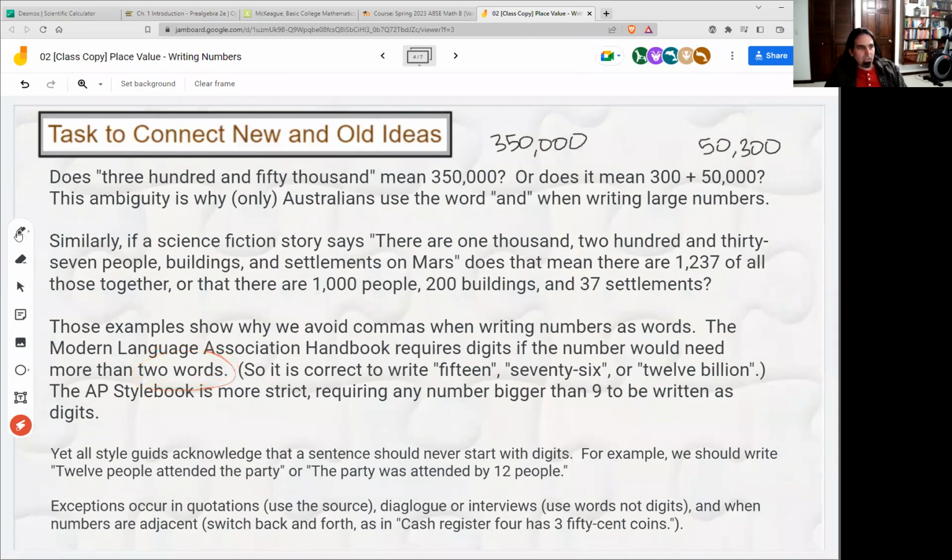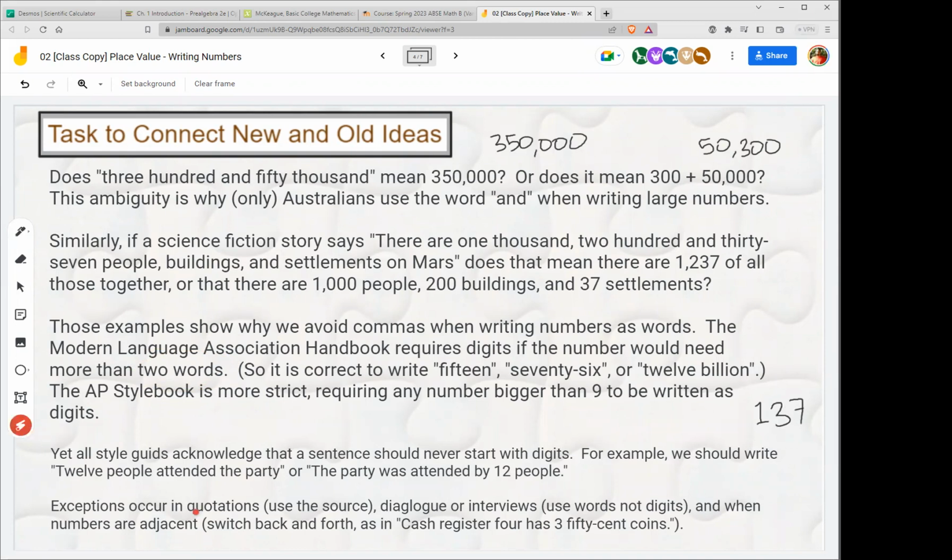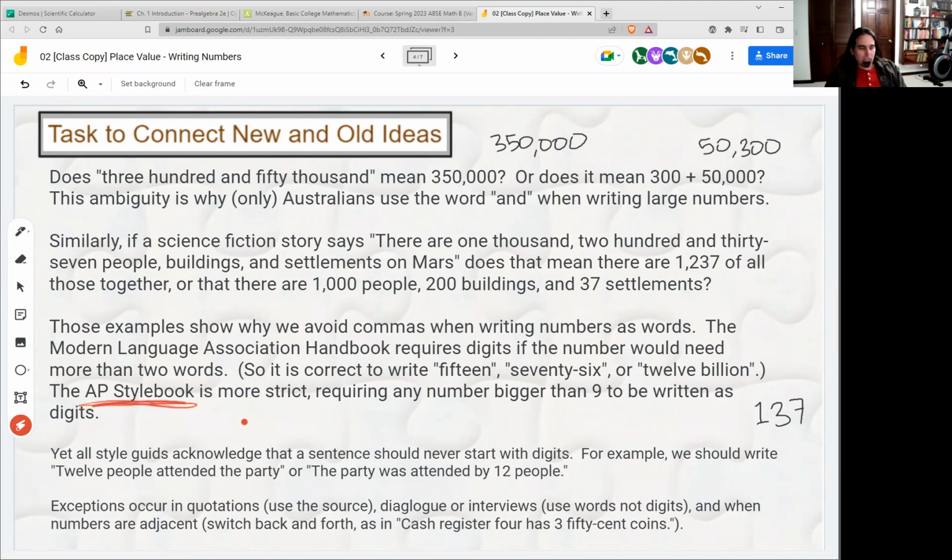But if you want to write 137, then just use the digits. Some style guides are more restrictive. The AP style book is the most strict. It says if it's bigger than 9, just write it as digits. Don't try to use words even for 10 or 11.